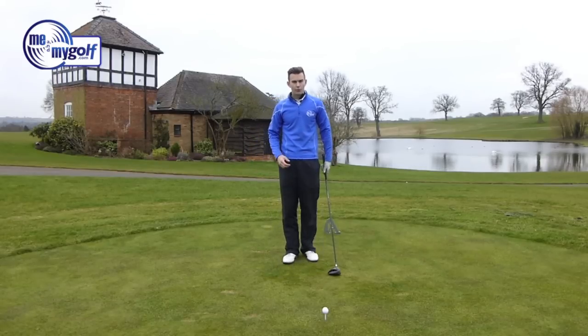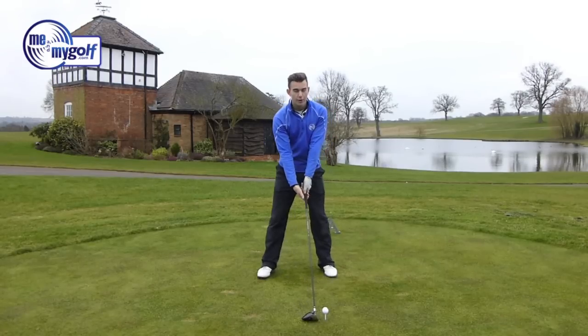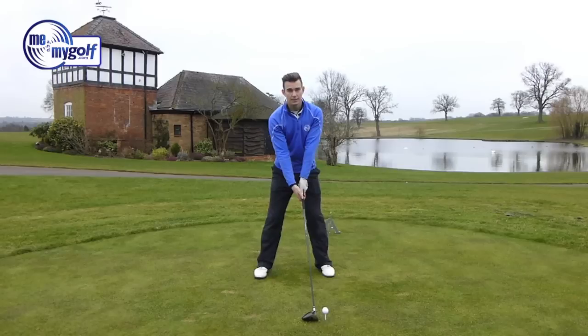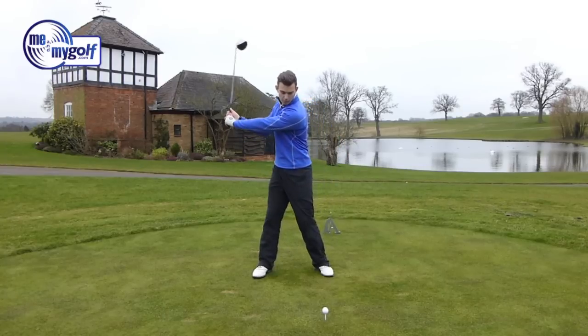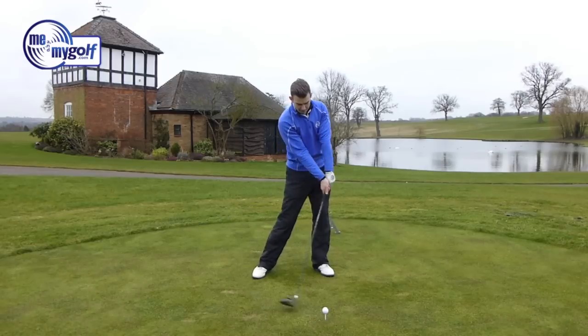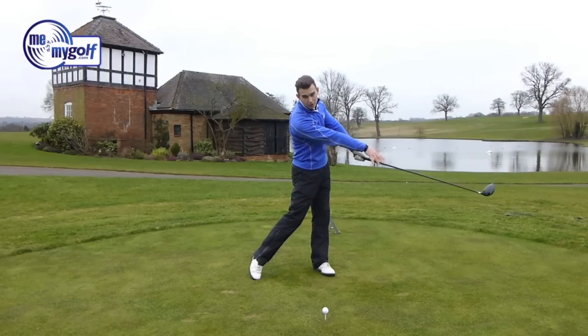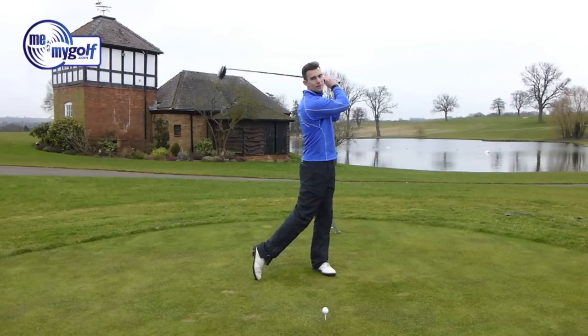To go into a bit more detail, John, on what you asked about the right arm and the follow through: the only time the right arm should be straight is at setup, and after impact. For the rest of the golf swing, the right arm will be bending. The only time it's straight is at setup and through into this follow through here. At the finish position, that right arm has to fold.